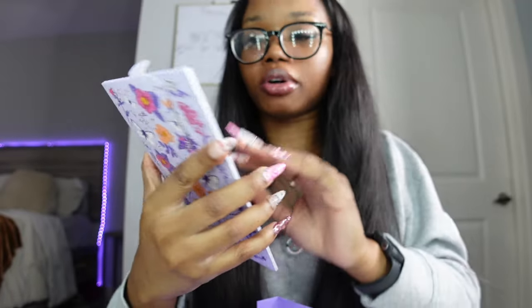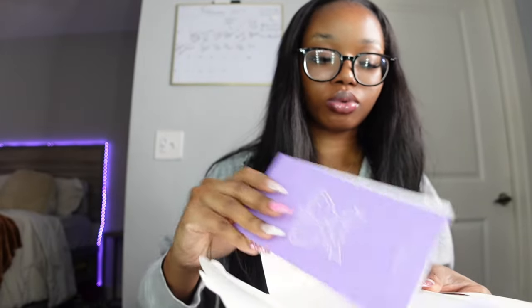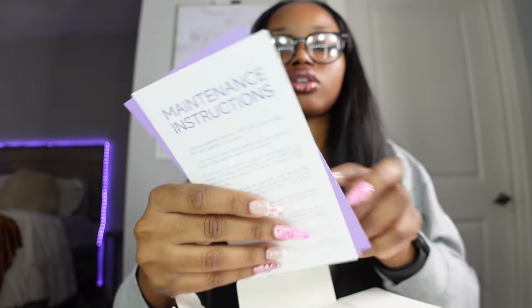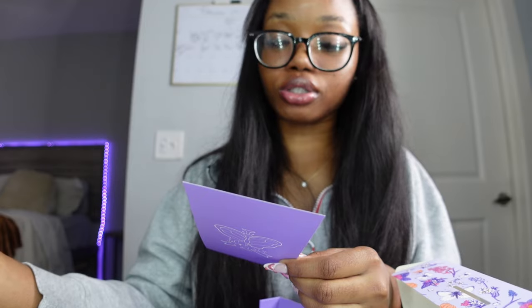A mirror, a butterfly mirror. I don't know if I can open it. Oh, so it's just the maintenance instructions in here. So it goes like this. And this just has the brand story. Okay, and they also give us the maintenance instructions.